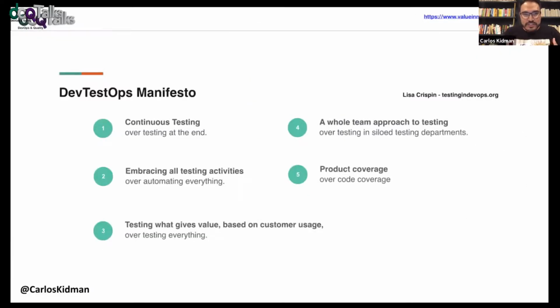So what I'd love to do is introduce to you guys the DevTestOps Manifesto. Just like the Agile Manifesto and the Testing Manifesto, what we wanted was to create these very concise principles to help testing in general. Again, the Testing Manifesto was meant for QA engineers. The DevTestOps Manifesto is meant for testing in general as a development team. If you don't already know Lisa Crispin, she's the author of Agile Testing and created testing in DevOps.org. I highly recommend you visit it, and I highly recommend you follow her on Twitter if you haven't already.